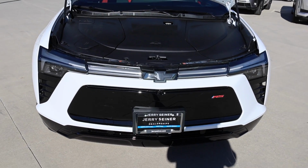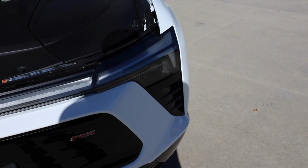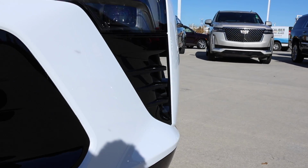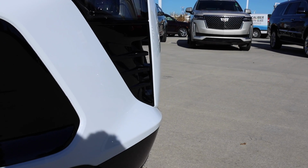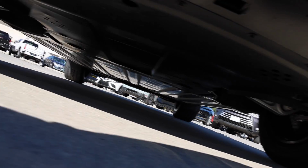So for the most part, if you're just doing local driving, this would be really good for certain people. And I don't know if I showed it earlier, but you do have a little pass through there for some air. And I believe they offer some skid plates down below.